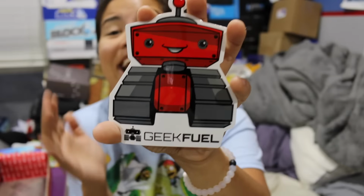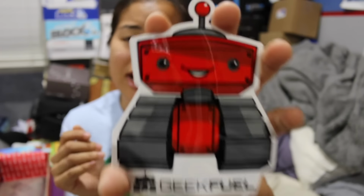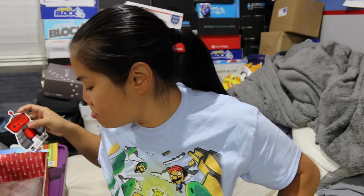Oh, and he's smiling. You guys, this is something I'd actually put on my laptop. I love this guy so much. Oh, he's so cool. I'm still waiting for my vinyl figure of him, but I'll keep waiting.